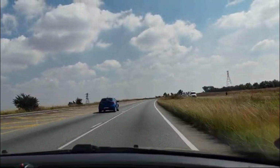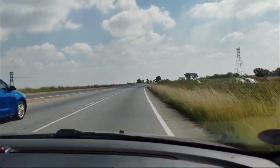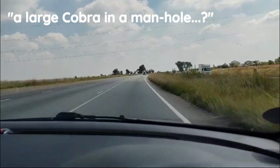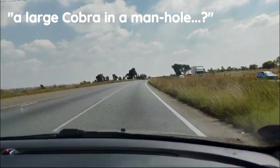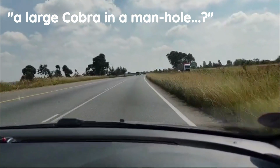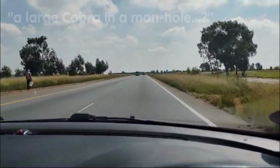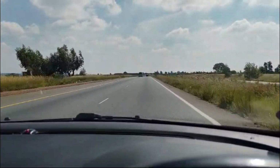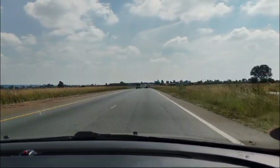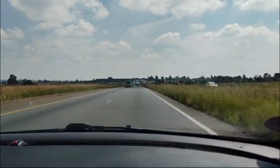Here we go, another day here on the Highveld. Apparently there's a large Cobra type snake under a manhole cover, that's tormenting some contractors, and they need to get into this manhole to do work, apparently. And if nobody can get there quick enough, then they say they're just going to have to kill the snake so they can carry on with their job.